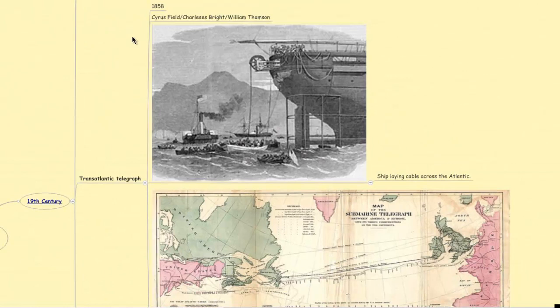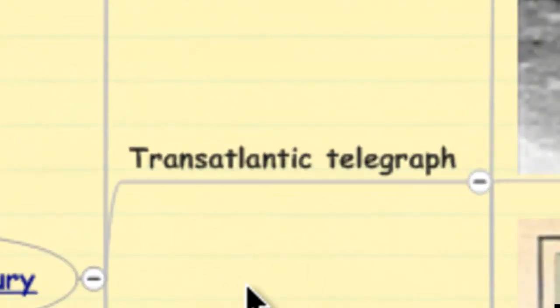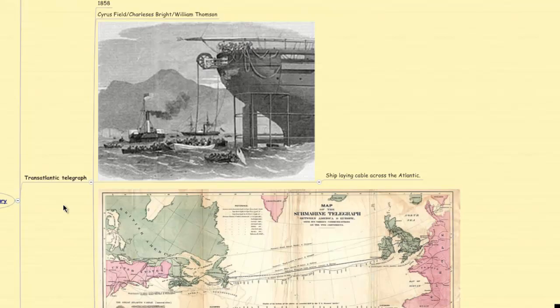Next, in 1858, we have the transatlantic telegraph. Trans means across, like transportation, and Atlantic, of course, for the Atlantic Ocean. So transatlantic means across the Atlantic. Telegraph is kind of like a text message, but they couldn't do it on their cell phones. There were no cell phones at that time. They would send messages on a cable from one machine to another machine, but there was no way to send that from the United States to Europe.